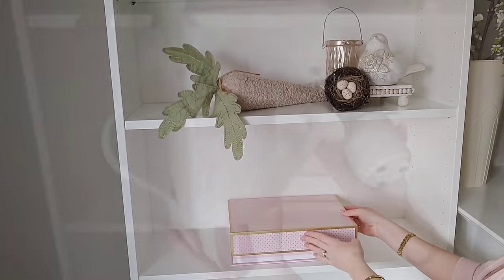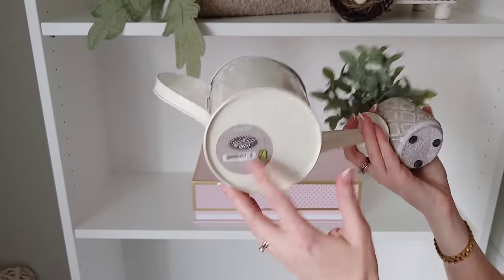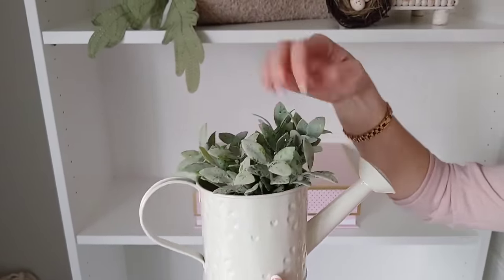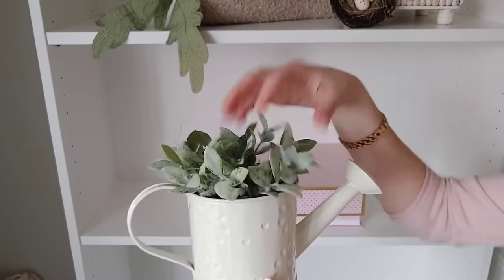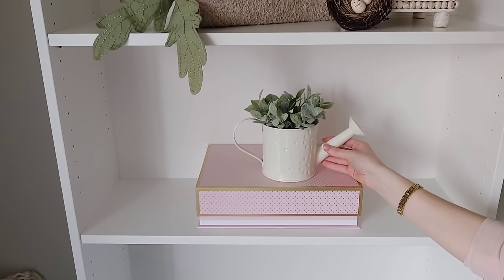And again, I have another one of these boxes, but I'm going to switch it up. I have this adorable little watering can. I got this from Dollarama. And I believe this eucalyptus was also from Dollarama. So I think that looks so cute, kind of just tucked into the watering can.